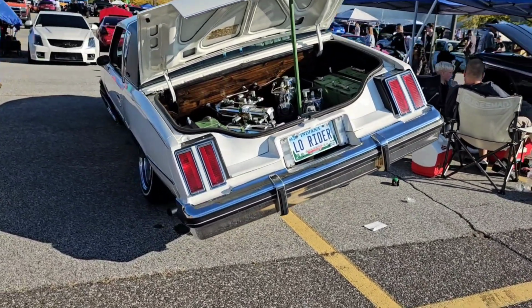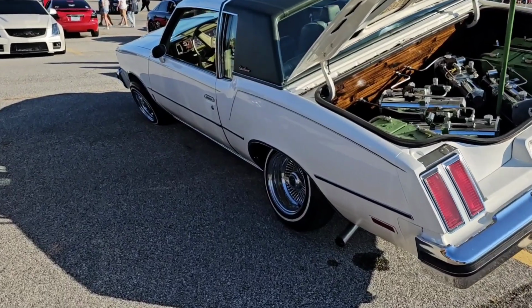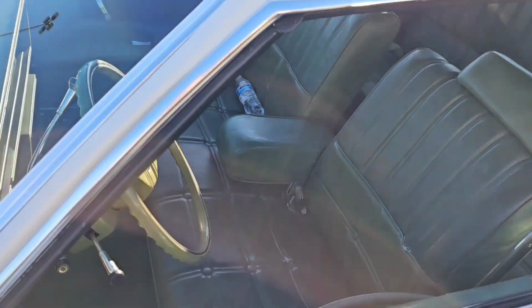4 pumps, 6 batteries. He probably got 8 switches. Damn, check him out right there. We go check him out on the inside one time. Damn, look at that green. Popping. It's all leaned up.